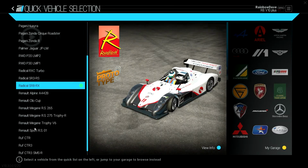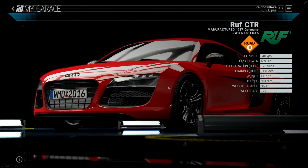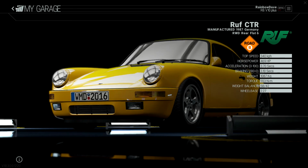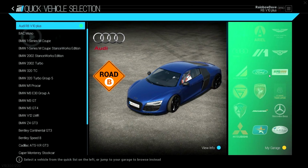And the week after we'll be doing the Porsche 911 Yellowbird, or the Ruf CTR Yellowbird, with a top speed of 340 kph. That thing's going to be a beast.